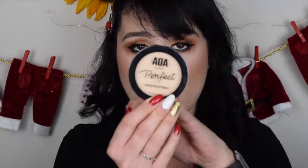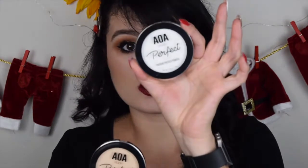So the brand that I'm talking about is AOA Studio. You can buy on this website, Shop Miss A, and these are finishing pressing powders. This is Ivory, and this is translucent. These powders are really thin, and they actually keep the makeup in place. I was really surprised, and everything is blurred. Really good quality.